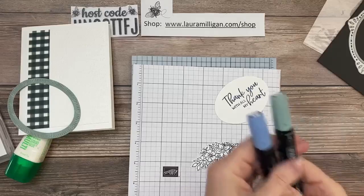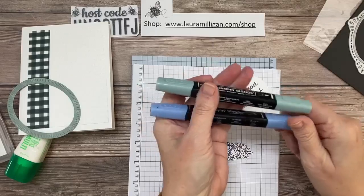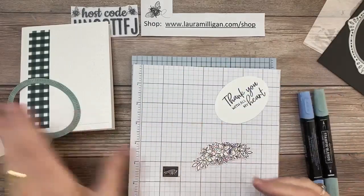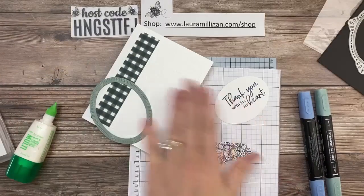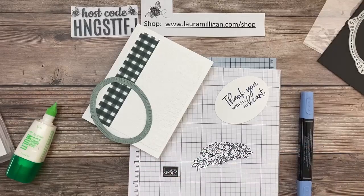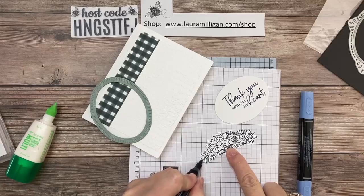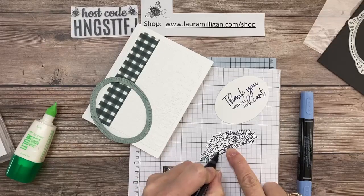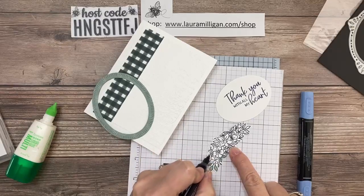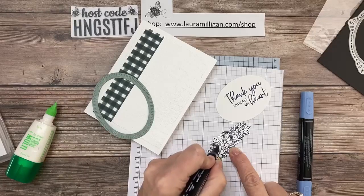All right, so I'm going to use Stampin' Blends. I am using light Soft Succulent and light Night of Navy. And basically I'm just pulling colors from the ink that I used and the designer paper that I'm using. So I'll start with the Soft Succulent, the light, and I'm just going to color in the leaves. I could add some dark Soft Succulent, but I kind of liked it all just this one color. It's kind of simpler, makes it softer for this particular card anyway.